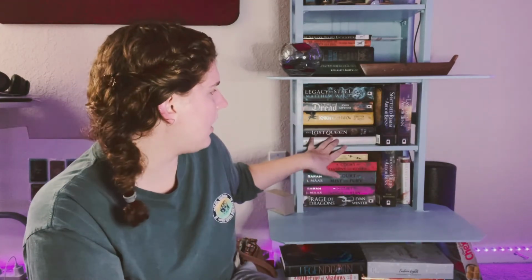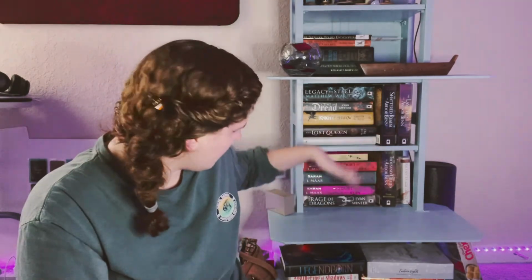And there are a lot on here that I really want to read, but I just don't want to get into them now. So this is my goal, to knock down a lot of these over the next coming months and to get my TBR down. I hope you enjoyed this.